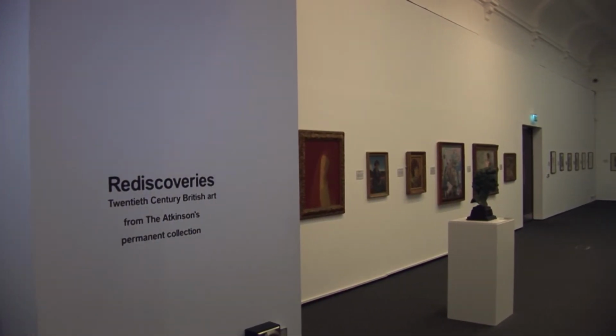So we're in front of another painting now. It's London Bridge. Why is it important in this rediscovery exhibition? Well, this is another example of a painting that's been reattributed, which means essentially that we didn't know who the artist was previously, but we managed to find out. All of the Atkinson's oil paintings are on a BBC website called Your Paintings. In fact, you can view every oil painting in public collections on that same website.